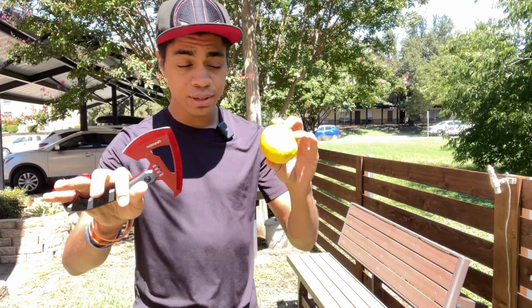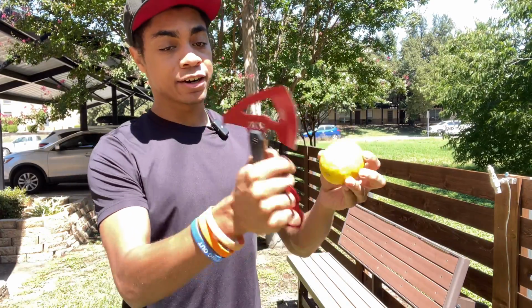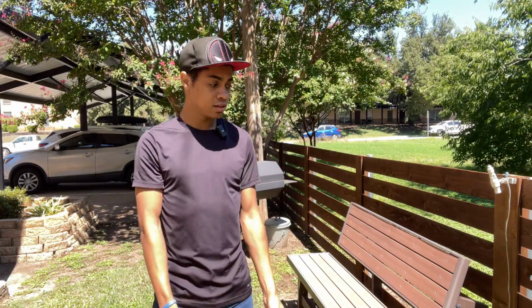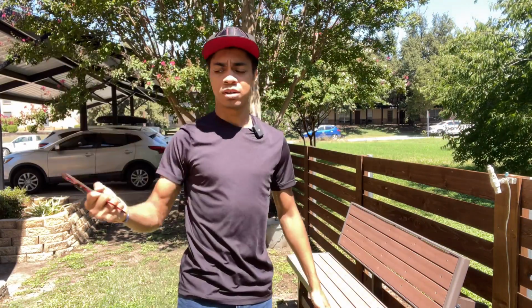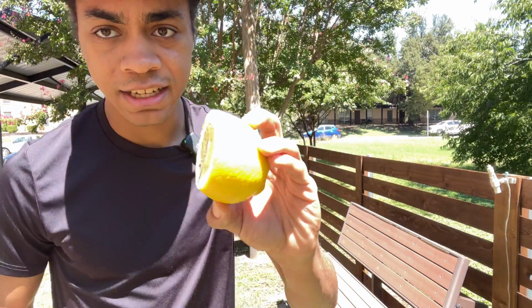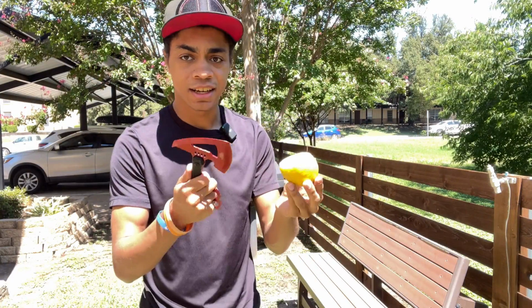Now let's get into some of the other weapons because this isn't the only unique weapon on this list. So let's see what we get with the out of the air lemon cut for our red knife. Oh, okay, so it's just gonna cut it without any issue at all. Like you can see, literally the cleanest cut so far.